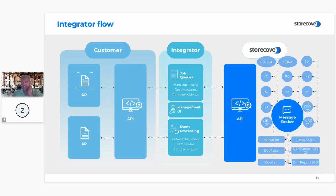And now at Storecove, you see Storecove is on the far right, and then the customer or the party who sends or receives invoices is on the far left. Now, we encourage a middleware layer as an integrator or development or processing engine, which fetches the file from the ERP system of the customer or the sender or receiver, or you can wait until they push it to you, convert it to a JSON file, have a management UI or event processing queue, and push it through Storecove.